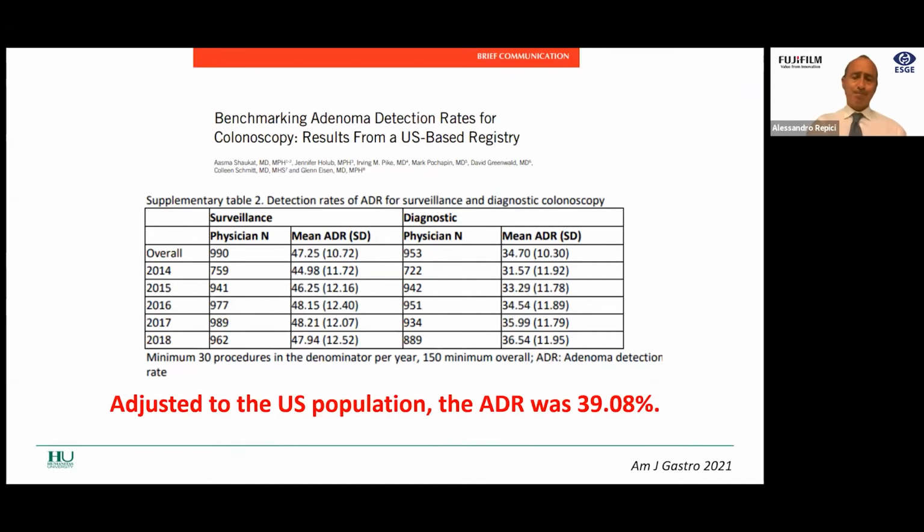So this is a very recent paper this month in the Red Journal, American Journal of Gastroenterology. And these are data that has been extracted by the QUIP program. You know that in the US there is this QUIP program where all medical facilities do report the outcome of colonoscopy with the ADR.